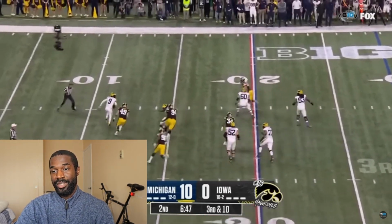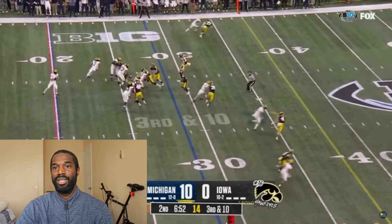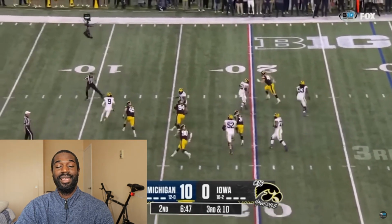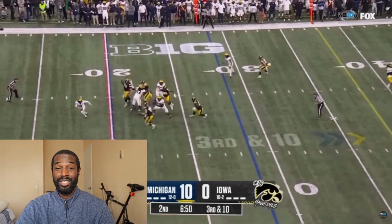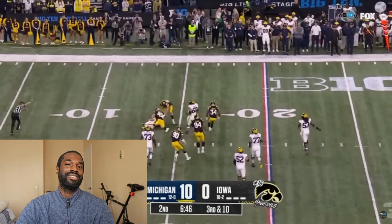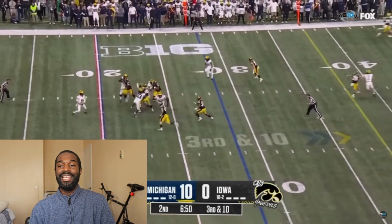He doesn't do that. JJ McCarthy takes this snap, he drops back, he waits a little bit. Iowa brings 1, 2, 3, 4, 5 guys on this rush, and they easily get by the Michigan offensive line. Like I said, they're not the best at pass protection, especially when guys know it's an obvious passing situation. McCarthy tries to scramble out to the right, he cuts back inside, he falls over, and he gets sacked when he didn't have to do all of that.